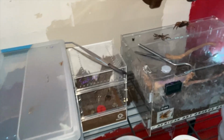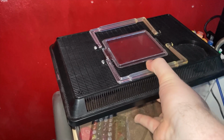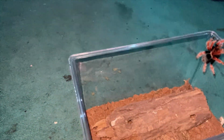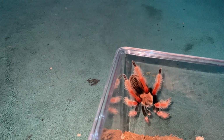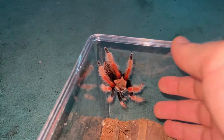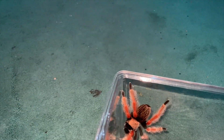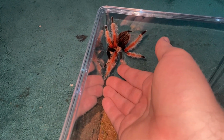Let's turn our attention over this way to this tarantula. This tarantula has actually molted since the last time it was shown off. This is my Brachypelma boehmei, Mexican red leg. I think it's either red or fire leg. It has gotten significantly prettier as well as larger. You can see the hairs really start to develop on that carapace.